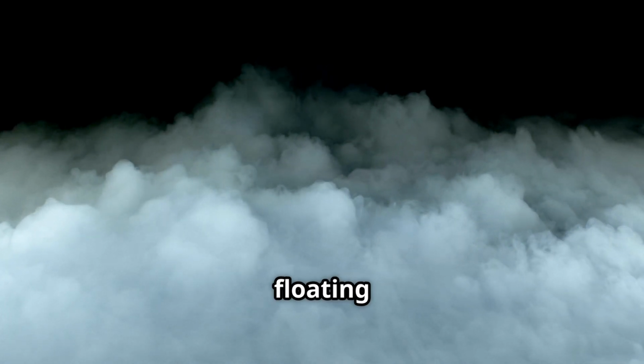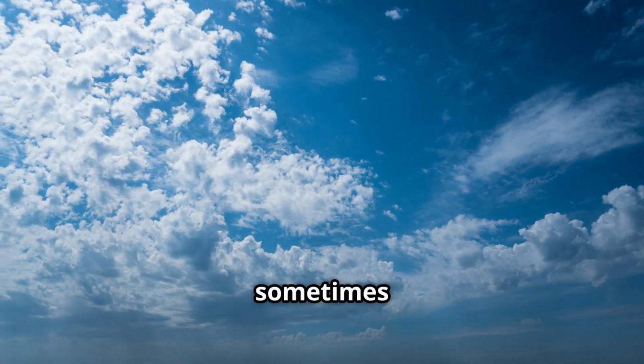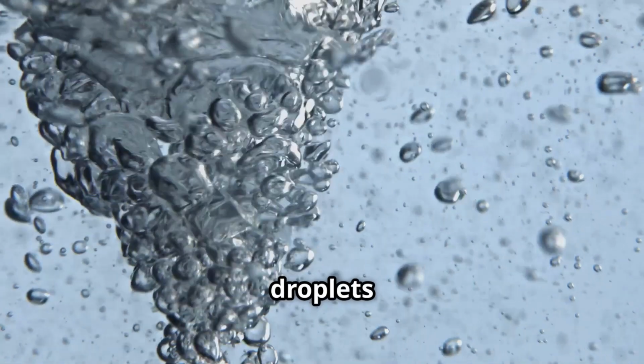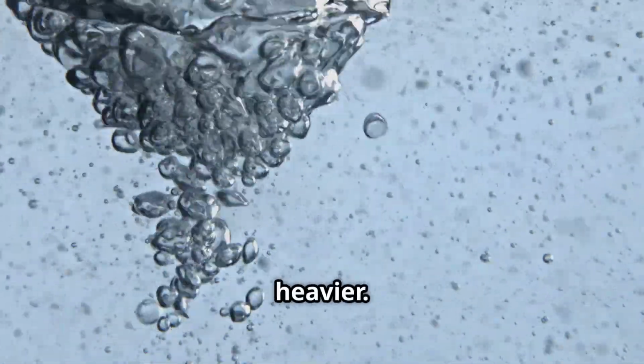So we have these amazing clouds full of tiny water droplets or delicate ice crystals floating high above us. They drift and wander with the winds, sometimes white and fluffy, sometimes dark and imposing. But what happens when these clouds gather more and more water? The tiny droplets bump into each other and join together, becoming bigger and heavier.